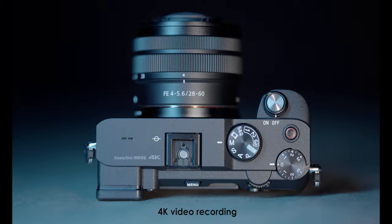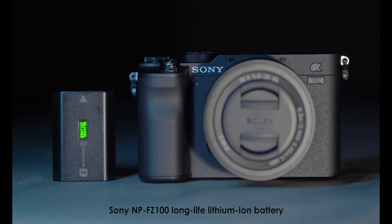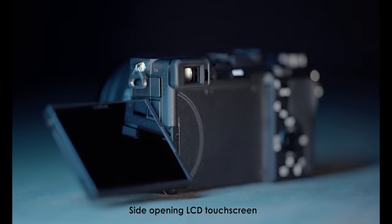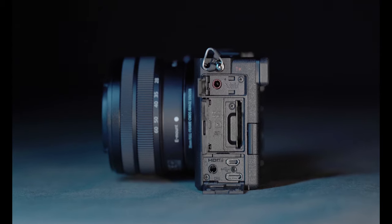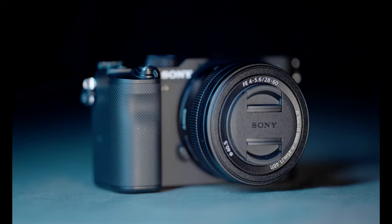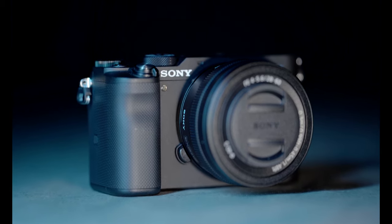4K video recording, Sony NPFZ 100 lithium-ion battery, and side-opening LCD touchscreen, which is really handy while you're recording a video. We've had a chance to test this camera in different situations to see how this camera performs in terms of its features. Let's have a look.